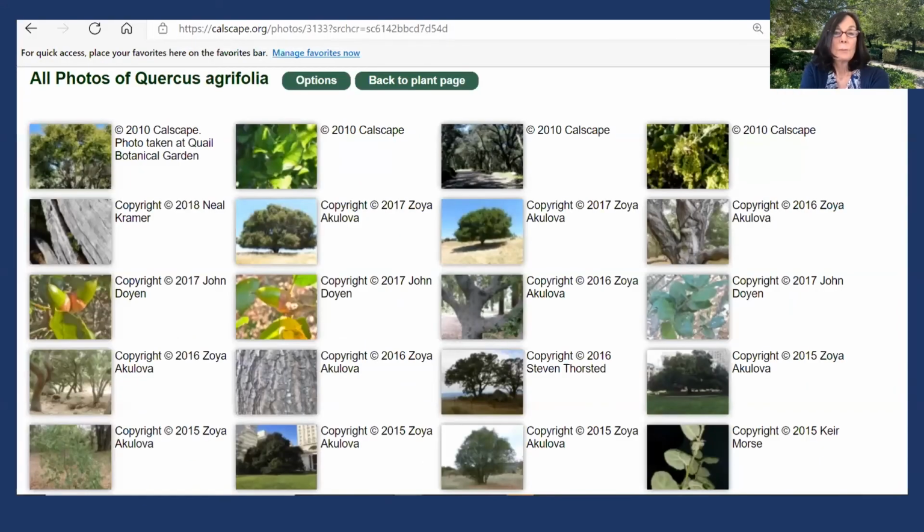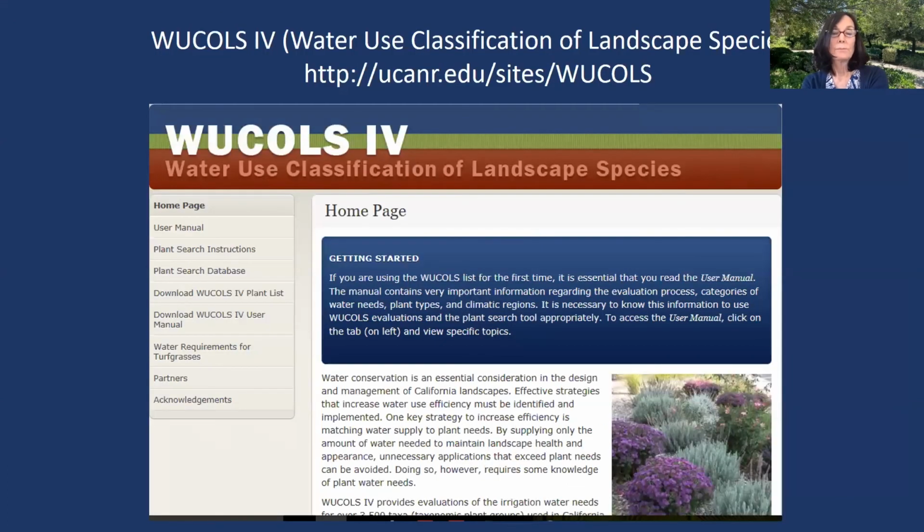So here's an example of a plant recommended for Yucaipa. You can click on the thumbnails. This is the coastal oak, the Quercus agrifolia. And I think I have time, yes I do, it's about 12:40, to spend 5 minutes and then a quick wrap up on our University of California WUCOLS website.